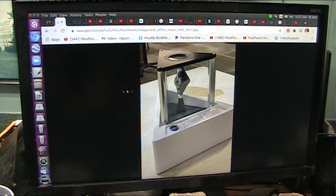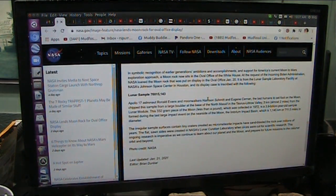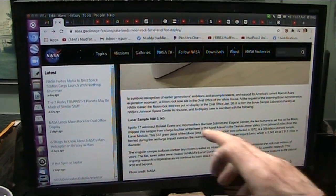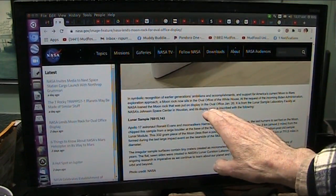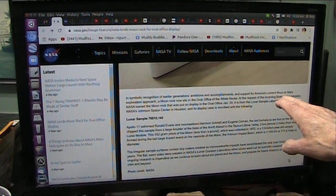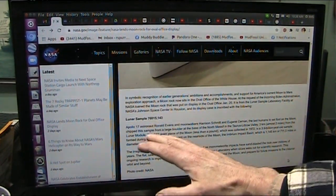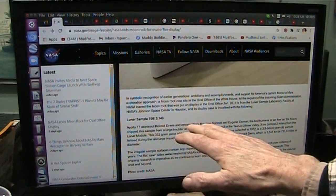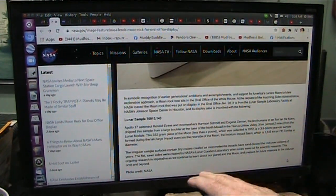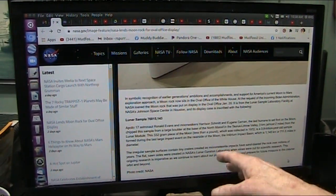And hold on, let me see if I can find it. The slices came off. The reason it's flat. Well, here's what it says: in symbolic recognition of earlier generations' ambitions and accomplishments, support for America's current Moon to Mars exploration. Support. To try to understand what we're doing, not walk around in circles and pretend it isn't real. Even though it is unbelievable, if something is without doubt shown, it should be investigated.